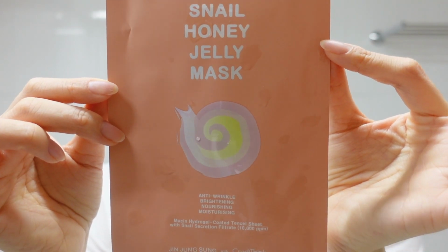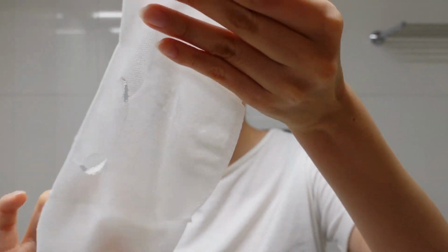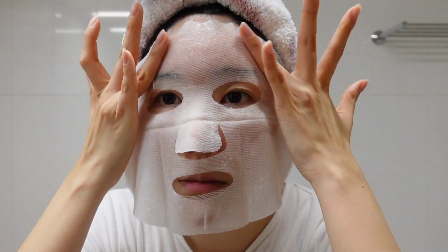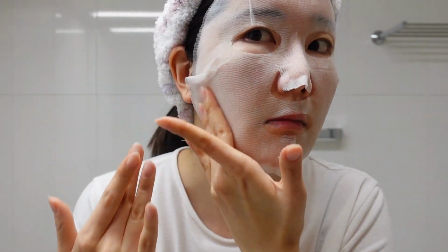Okay, so should we talk about the next product? Yes. Snail honey jelly mask. So actually, CREDITHINK and JINJANGSONG made this together. And if you guys know JINJANGSONG, they put a lot of good ingredients in all of their products. So same goes to this mask. This mask actually has a lot more snail essence in it than other regular snail masks you can get. So it has a lot of, what does it say? Royal jelly extracts, propolis extracts, honey extracts in here.